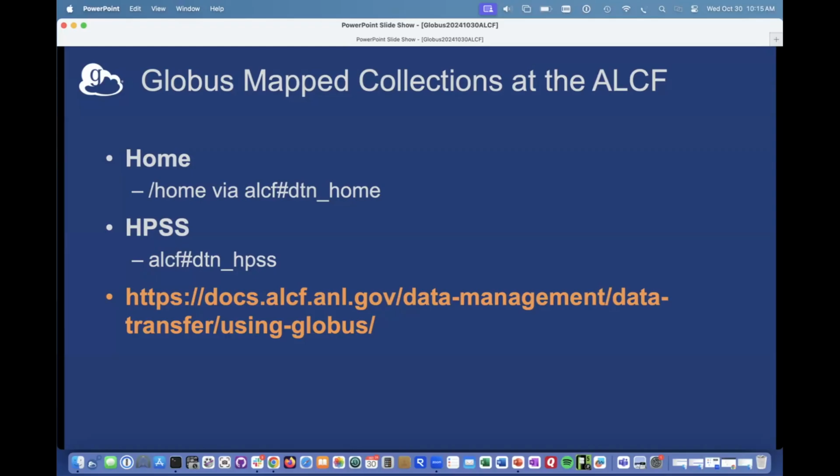And I'm going to give my de facto spiel for the system admins out there. If you're transferring stuff to the tape, don't transfer a lot of tiny files. That's not the way to do it. Tar them up, zip them up, then transfer it to the tape drive. So don't transfer lots of little files.